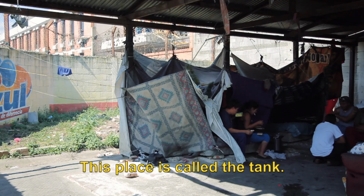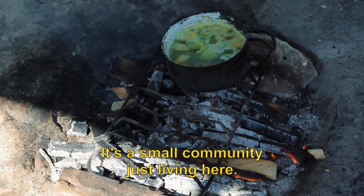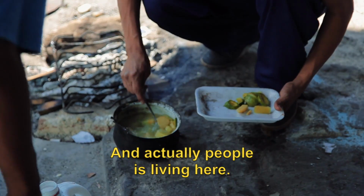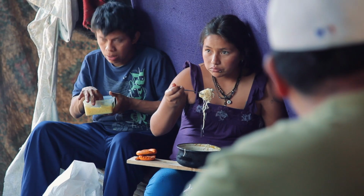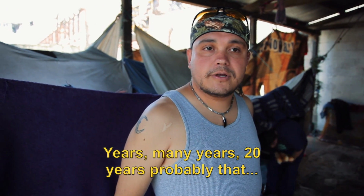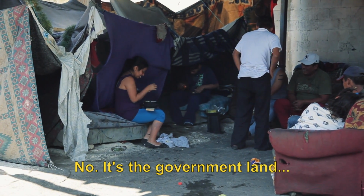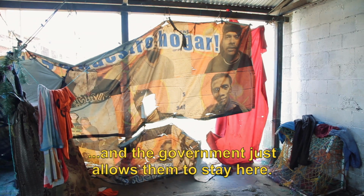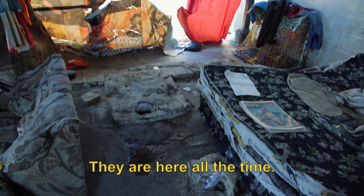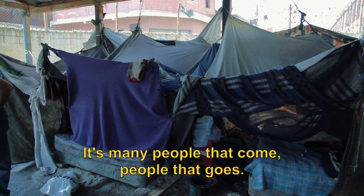His place is called the Tank. And this place, like you see, is a small community just living here. You can see people cooking here, and actually people are living here. How long have they been here? Years, many years, 20 years probably, that this place has settled down. Nobody owns this land? No, it's government land, and the government just allowed them to stay here. They are here all the time. There are many people that come, people that go.